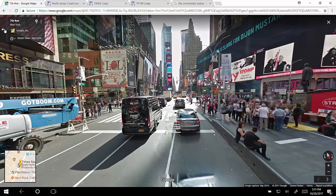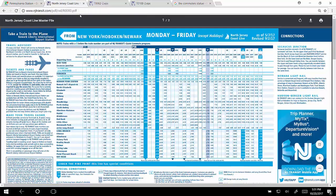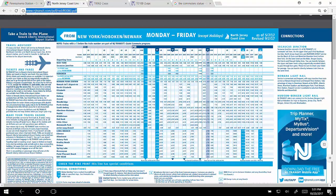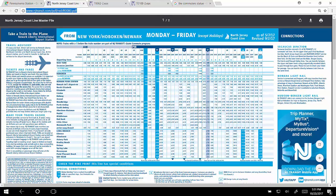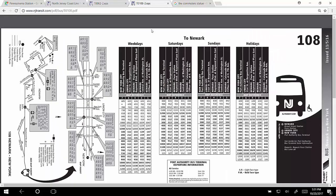Okay. Now, let's go back to our business. Here, I have, as I promised, the links for the timetables. This one is for the North Jersey coastline. This one is for bus number 62. I'm going to put these links in the video description for you. And this one is for bus number 108.